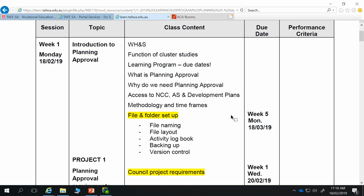We've really got to set the ground rules within this subject, because it's the one that you're doing before you're getting out there. Due dates. Gone through that. What's planning approval? Why do we need planning approval? Access to the National Construction Code, Australian standards, and development plans.